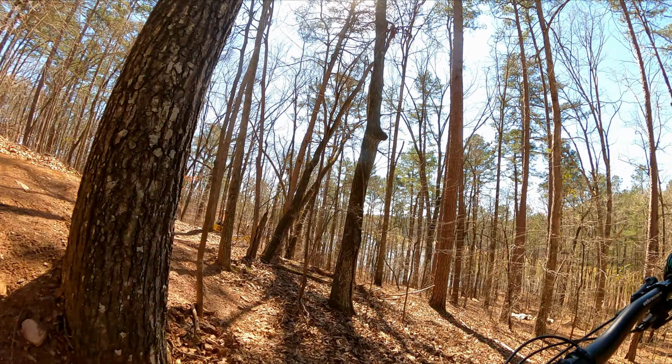All right, so we're gonna continue on Rhythm and Blues, which they've done a lot more work on. I mean, they've enhanced most of the berms and done some other work. I think that's been worked on.